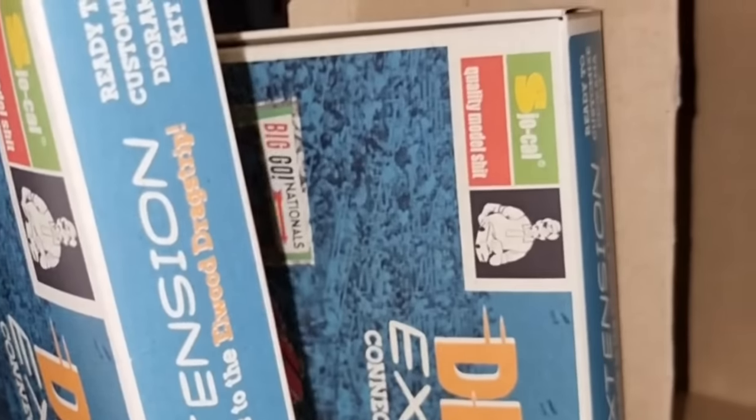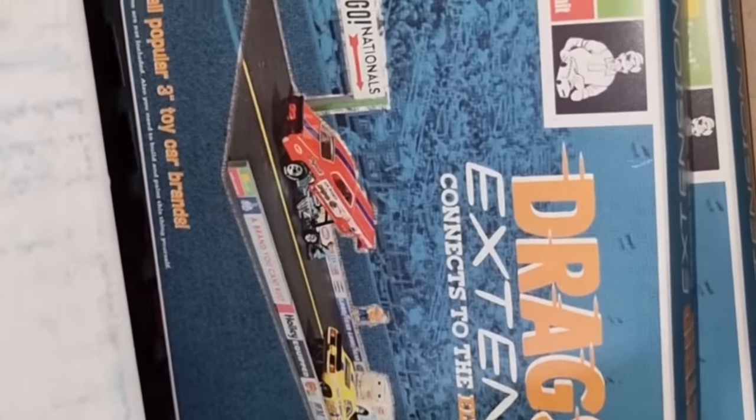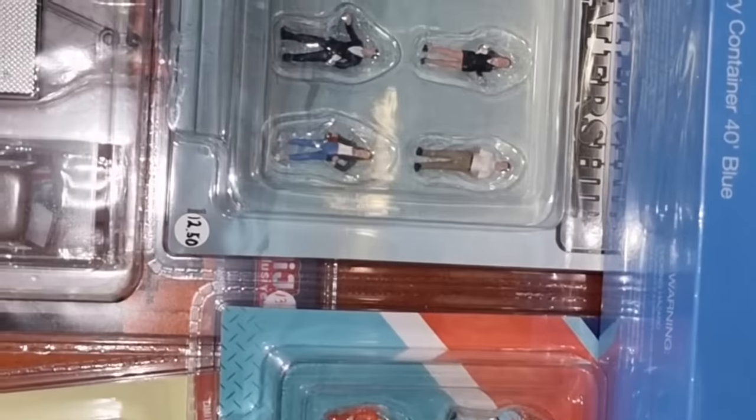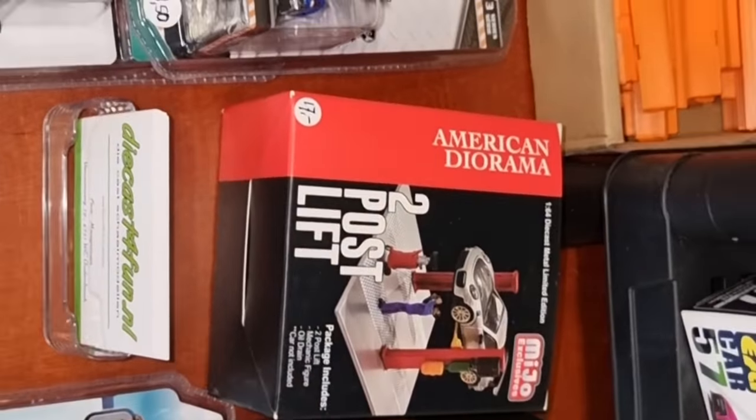Oh, this is so cool. These dioramas are so nice. This is also in the drag strip, but there are more. Very cool dioramas by Sojo Cole. Some figures over here. American diorama.